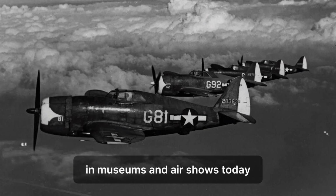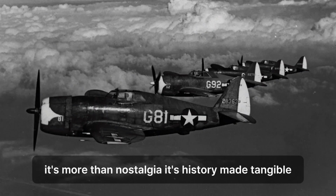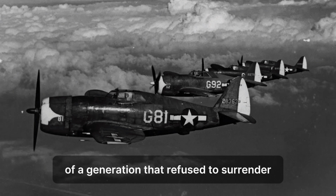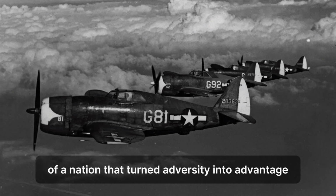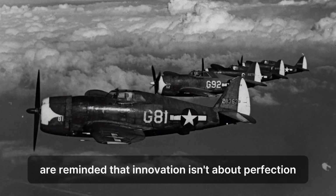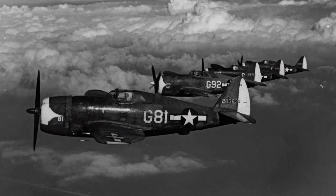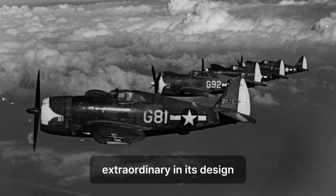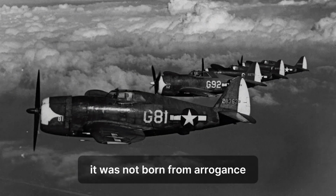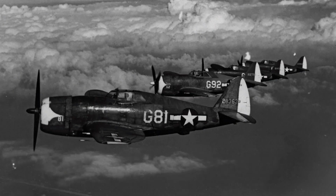In museums and air shows today, when a restored P-47 starts its engine, the air still vibrates with that unmistakable growl. It's more than nostalgia, it's history made tangible. That deep, resonant sound carries the echo of a generation that refused to surrender, of a nation that turned adversity into advantage. Young engineers and aviators who see it for the first time are reminded that innovation isn't about perfection, it's about persistence. The Thunderbolt story teaches that even when the odds seem impossible, the will to create and endure can build something extraordinary. In its design, the Thunderbolt captured the soul of its era: bold, practical, and unyielding. It was not born from arrogance, but from a clear understanding of what was needed to win. Its engineers didn't chase dreams, they built solutions.